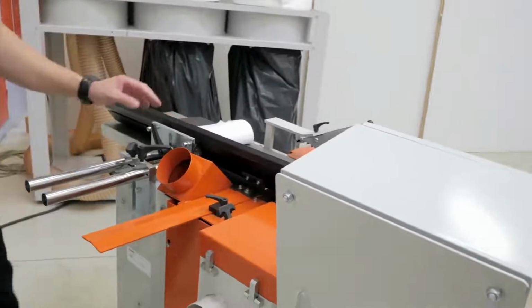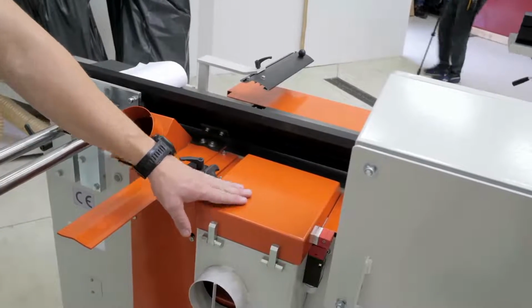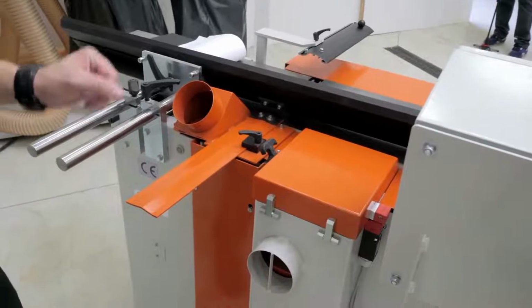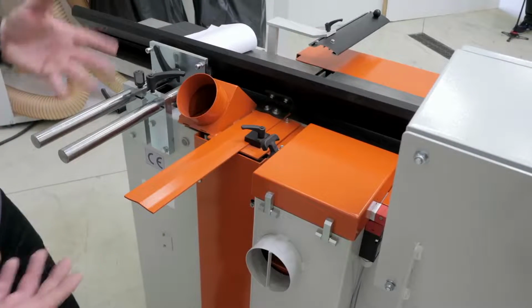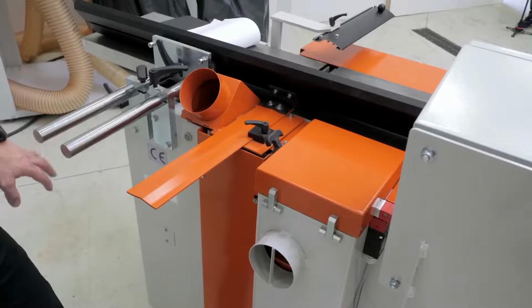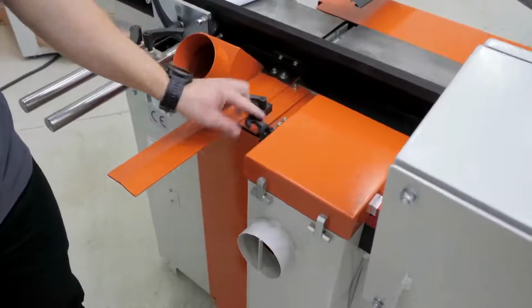So here is the second side cutter. The second cutter is located here. It does feature a second dust extraction chute right here, so you would be able to connect your dust extraction system, if you've got an existing one in your workshop, or you can connect a smaller one as well. So here is just a safety grip right here.